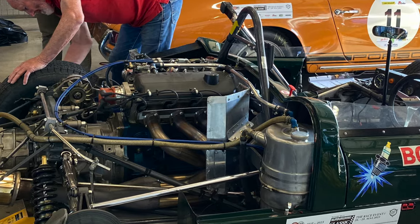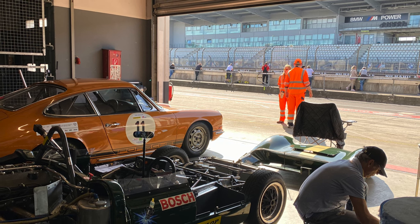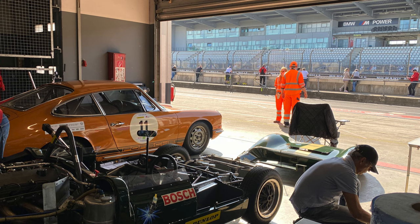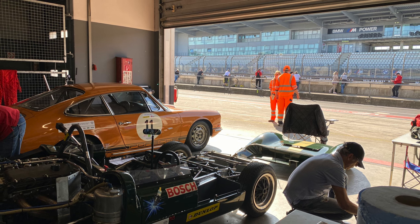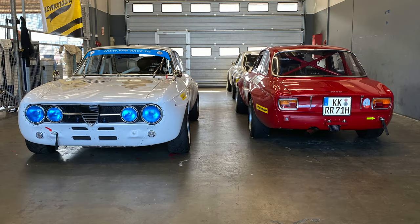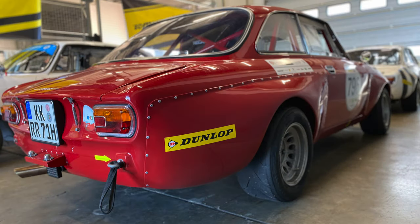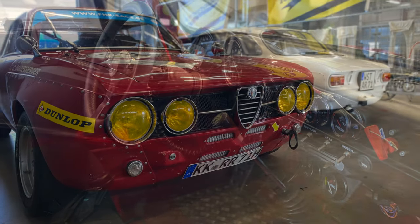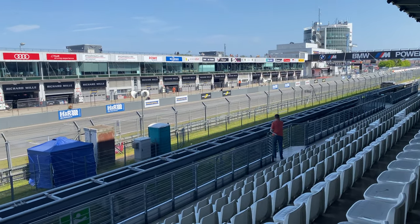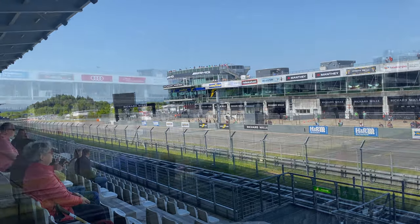An Elva Mk 7, it's a British race car with a BMW 4-cylinder mid-engine transaxle. I was curious about the position of the distributor there. And a beautiful pair of Alfa Romeo GTAs. This is the environment this car is supposed to be used in. Look at the interior of those cars. Now I'm over to the car, the same car they use for the image of the event.